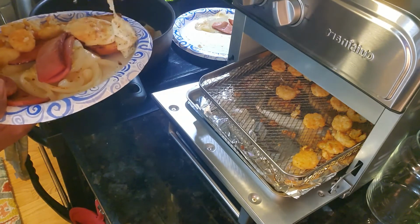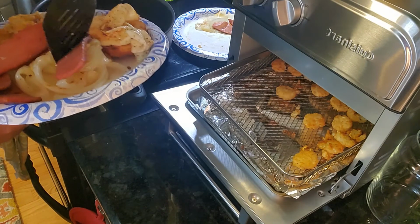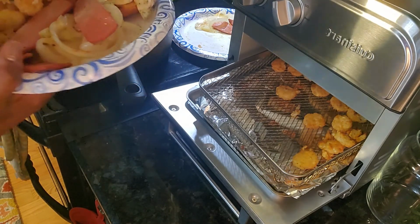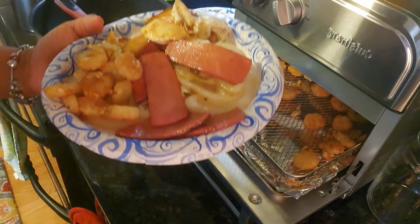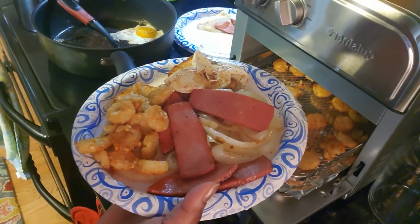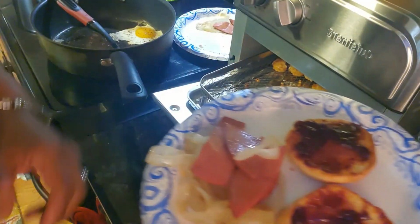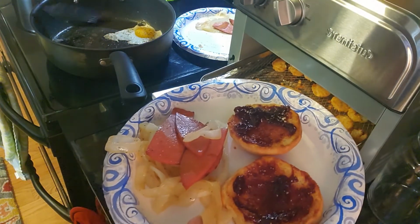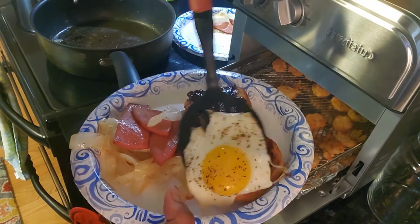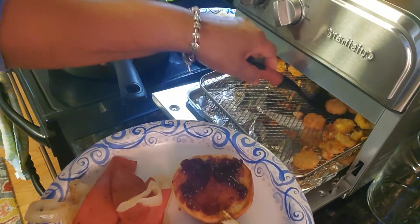There we go. Pull up. Come and get it. All right. That's going to be so good. Delicious, guys. Absolutely delicious. Now, here's my plate, and I needed a little jelly. And so, therefore, I'm going to get my egg, and see my egg is sunny side up.